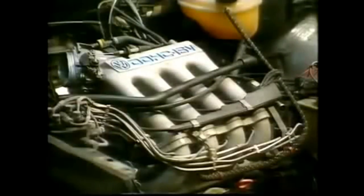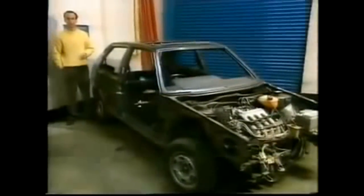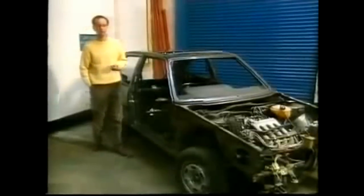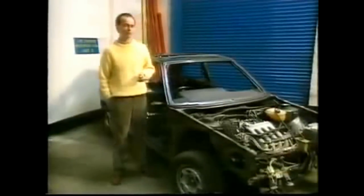Be on your guard for stolen recovered GTIs. There's quite a few of them floating about. Now, while they're not the end of the world, and usually it's just a question of a missing radio, maybe missing seats and wheels, you can always tell a stolen recovered by the fact that it'll have more than one key, because the ignition lock and the doors have been forced.